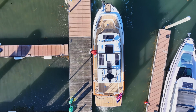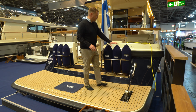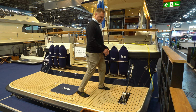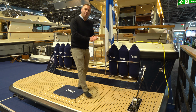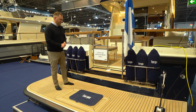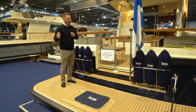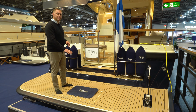It's so simple. And back here on this humongous swim platform, we've got great fender storage, which I love this location for, and you see that on most of the Targas. We've got a stern anchor, which is very popular here in Europe. Great way to pull up to a beach, and just a really nice space here, entering in and out of the cockpit.